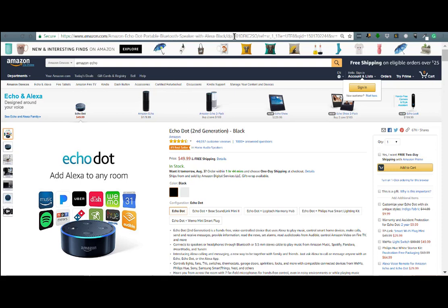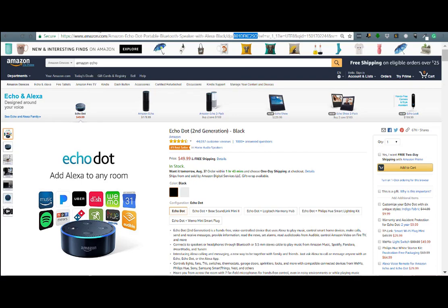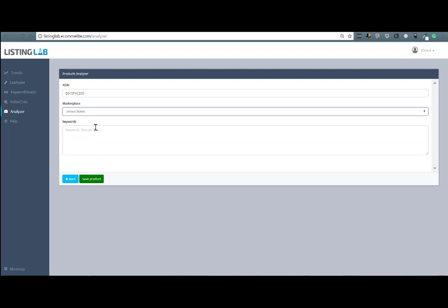As we know in previous modules, we can find out that ASIN is right up here after the DP /. We can find out that that's where the ASIN lives. Let's copy this thing. Let's put this into the tool. We want to choose the US, not the United Kingdom in this case. And we want to put a keyword in here. Amazon Echo. Okay, that's what we want to be searching for. Are we optimized for that in our title and backend and all this kind of stuff? And this is what the listing tool will help us with, the analyzer will help us with.